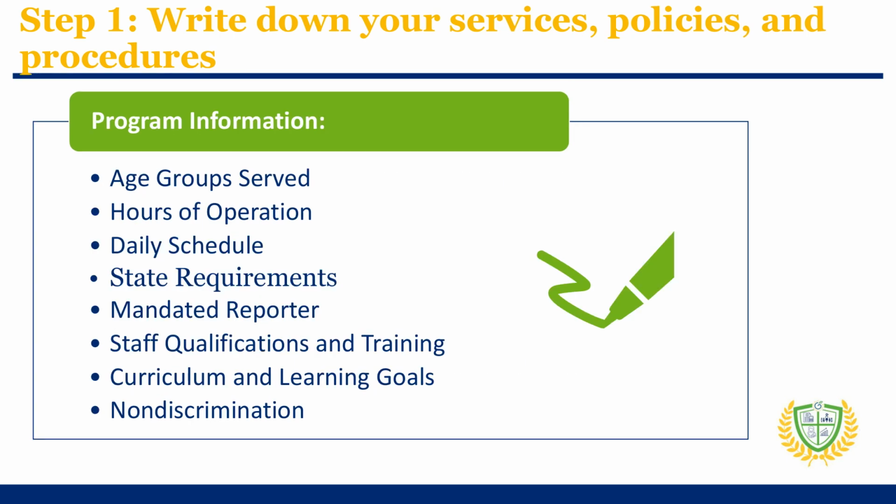Age groups served. Clearly state the age groups your child care business accommodates. Hours of operation. Specify your operating hours, including any extended care options, overnight care, or weekend availability. Daily schedule. Provide a general outline of the daily routines, including activities, meals, nap times, and free play. State requirements. Note any and under what rules you are regulated, and explain any accreditations. Mandated reporter. Remind families that you are a mandated reporter, what that means and entails.